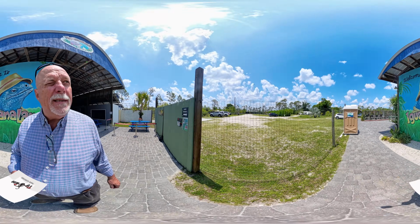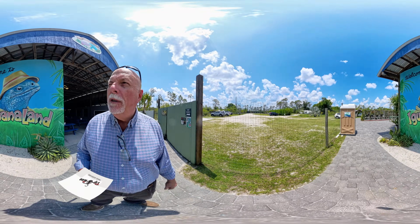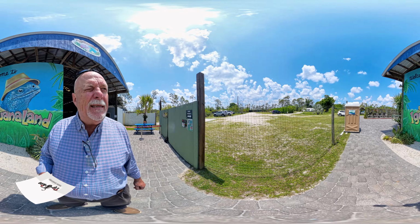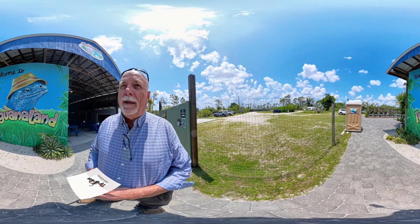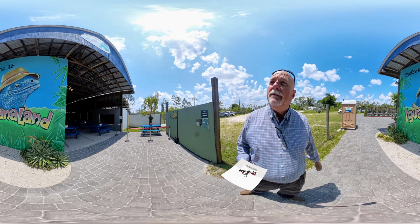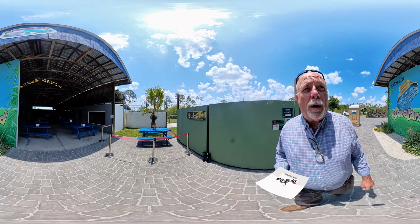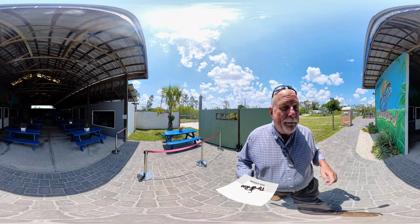Iguana. What is it? Iguana. It's a reptile zoo that's about 10 miles east of Punta Gorda in Florida. Just kind of stumbled on it as I was driving down the road. Decided I'd stop in and take a look. And so we're going to take a walk around and see what we can see.